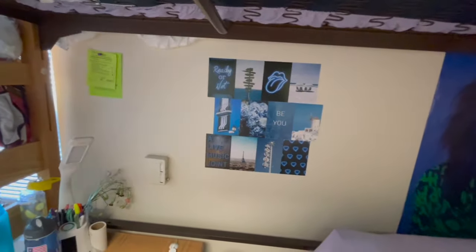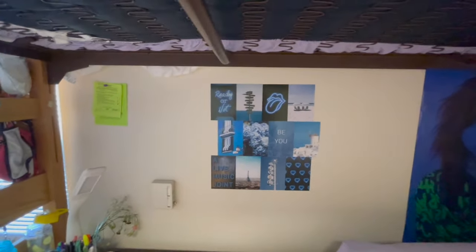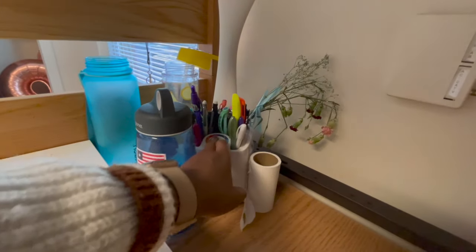Didn't ever get a new calendar, so I really liked putting this here, and it just ties in with the posters I have up top of my bed, which you've seen in the B-roll. And I also have these lovely write-ups for not taking out my trash. Anyways, I have this lamp. I'm sure you've seen it in the last video.